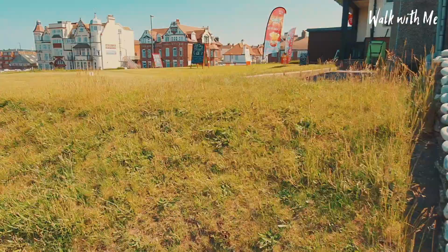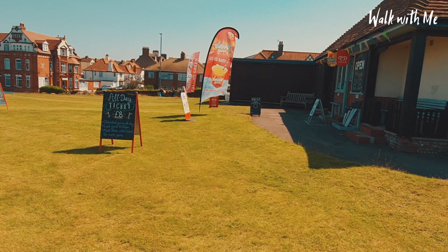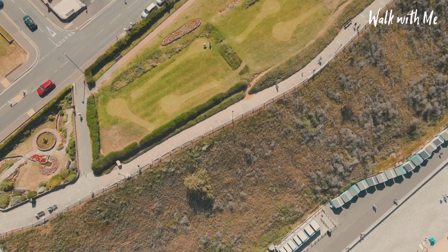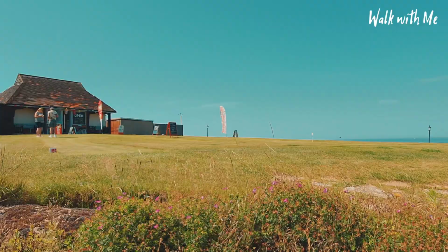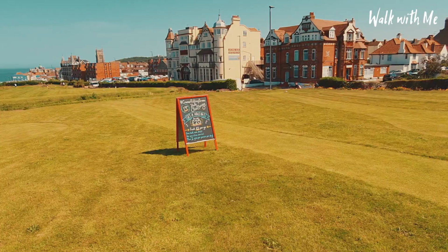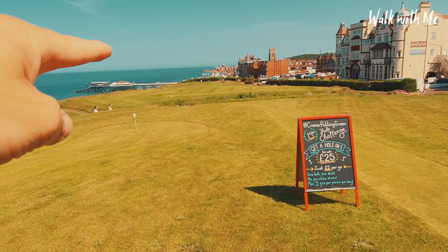So as we start the tour up here, on a little putting green, you will see all the way along here there are some really beautiful little gardens that you can have a walk around. If you like your pitch and putt, there's a cafe up here as well, quite nice to go and have a round. I thought this was it, but it does continue further on.